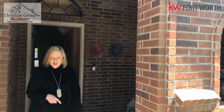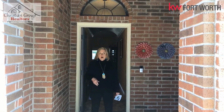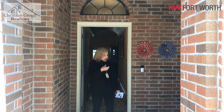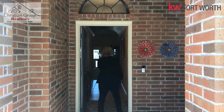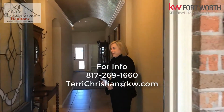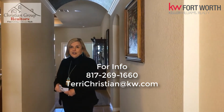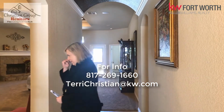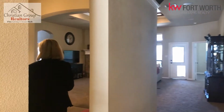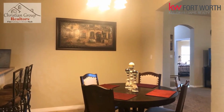There's a sweet little niche here in the front porch with a place for seating or flowers, nice archways. It has tile floors, the rounded barrel ceiling, and in the kitchen and dining area, tile floors. Nice ceiling height.